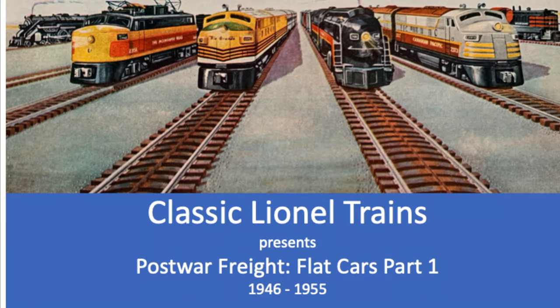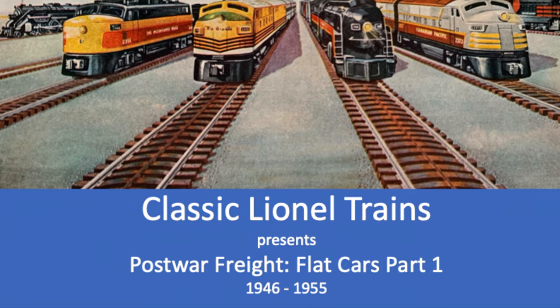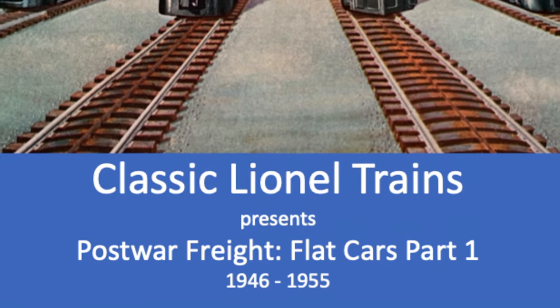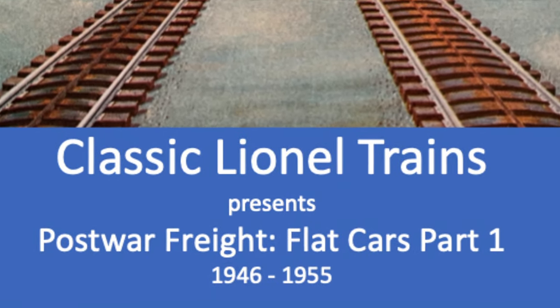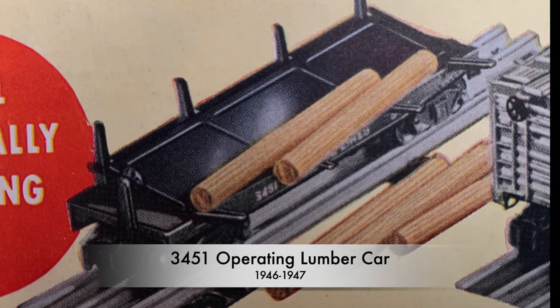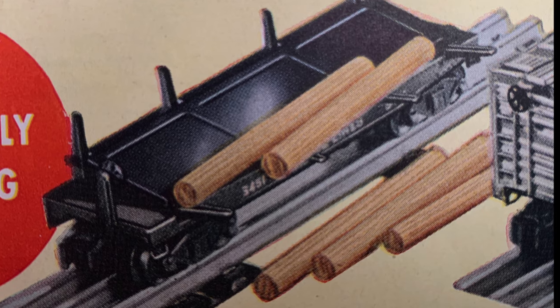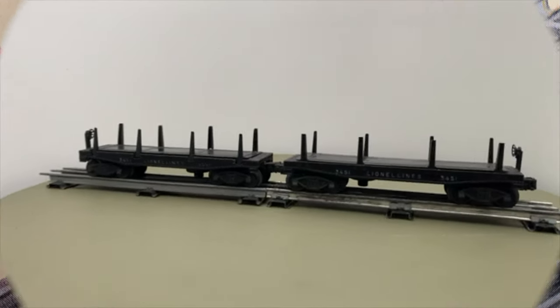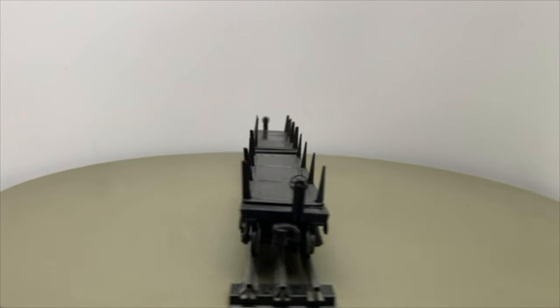This is my first video about the post-war freight cars. It starts with the flat cars as categorized in the Standard Catalog of Lionel Trains. Here you see the flat cars introduced between 1946 and 1955. I do not show all variants, but essentially the major models.